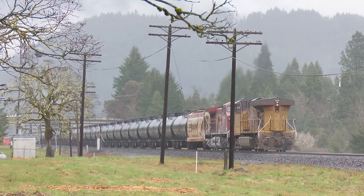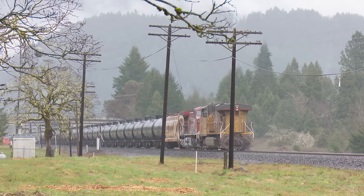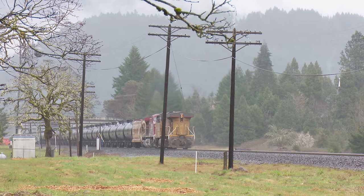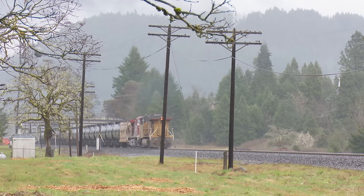A Canadian Pacific C-44-9AC with the famous Beaver logo and a UPC-45AC CTE shove on the rear of the heavy 99-car train.